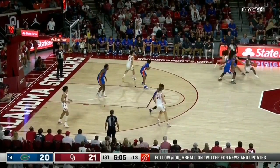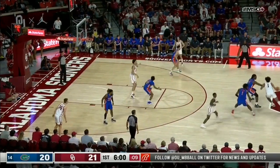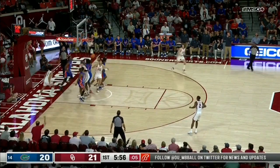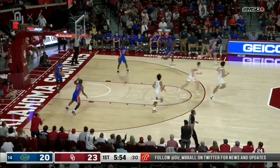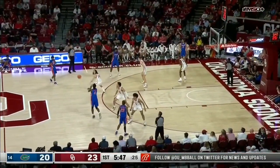Cortez needs some help. And an important stretch right here for Oklahoma because you have three bench players in the ball game with Hill and Gibson. There goes Hill climbing to the bucket for the deuce. That breaks a 6-0 Florida run. And that's what you need in Hill and Gibson to initiate and be aggressive offensively.